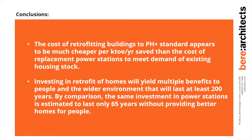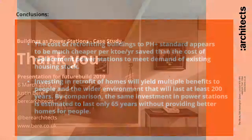And also, if you choose between investing in homes or investing in a power station to the same effect, I mean, isn't it a no-brainer? Investing in retrofit homes will yield multiple benefits to people and the wider environment that will last at least 200 years. By comparison, the same investment in power stations is estimated to last only 65 years, but does it provide better homes for people? No, of course not. So it's a no-brainer. Thank you.